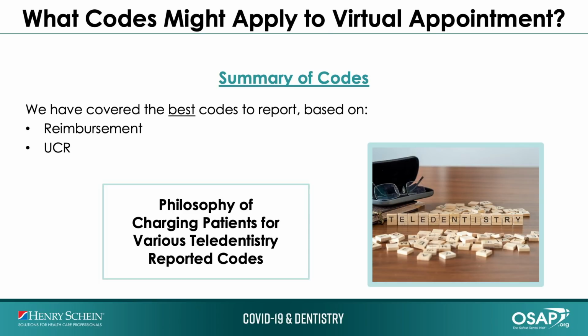I've covered the best codes to report based on reimbursement and UCR. The ADA, its code committee, and all the codes, they cannot give strategies. They can give listing of codes, things that apply. I have the freedom to actually say, well, which code out there, which of these codes might have the better reimbursement, which ones might have the better UCR. And again, code 140 is that winner.